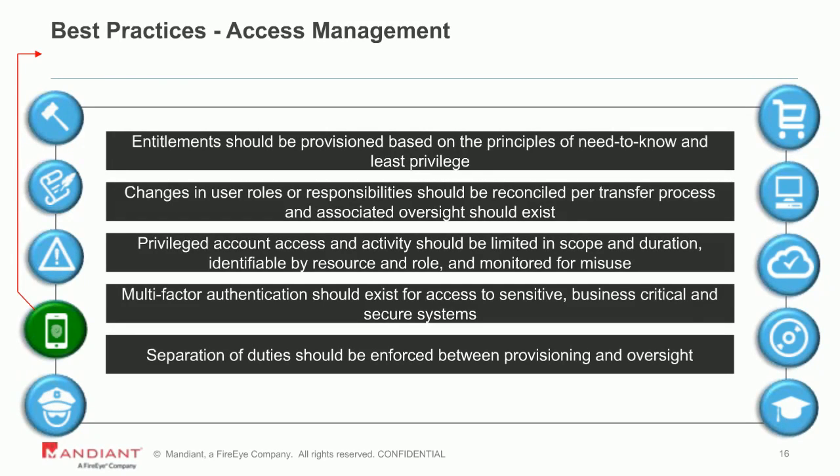And then number 5, finally, separation of duties should be enforced between provisioning and oversight. Simply put, the same people that are providing provisioning should not be the ones evaluating whether or not the process is being sufficiently adhered to. You'll see a recurring theme in terms of separation or segregation of duties throughout these components, just because, especially in the vulnerability management portion, to provide an objective view of the organization, you have to be able to provide that objective level of oversight that can make a clear binary determination: is this being followed, yes or no?